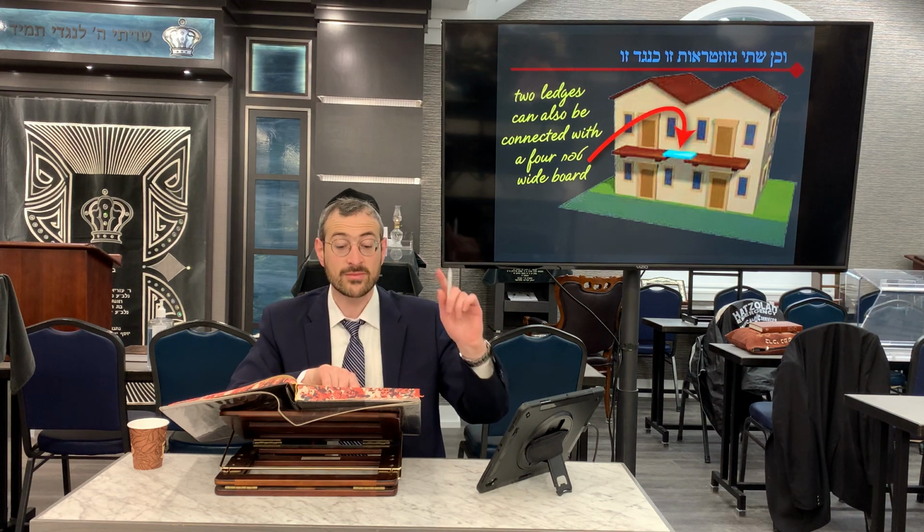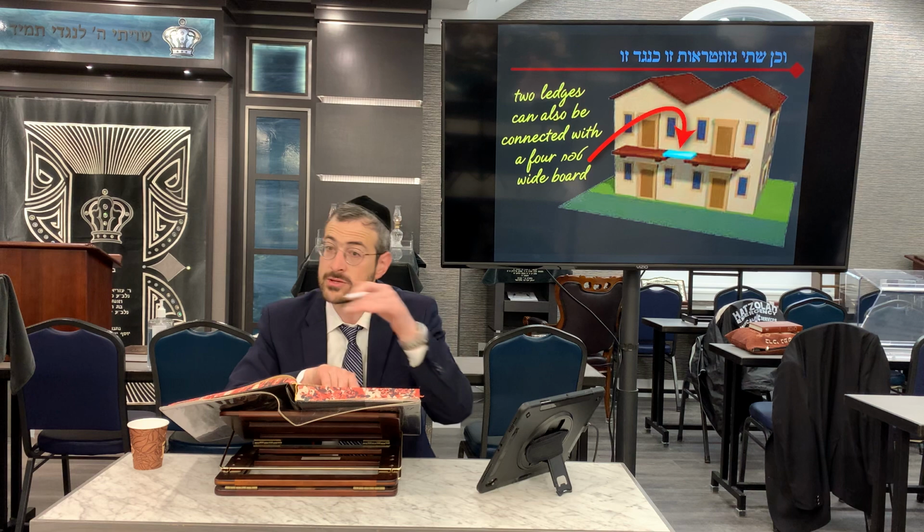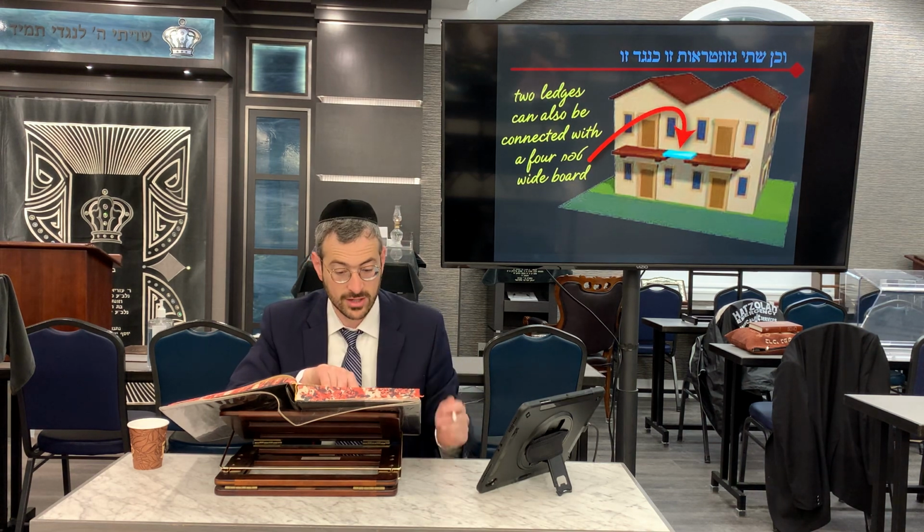And also bezu al mal mezu. It's also not going to work if one is a little bit higher than the other one. It has to be literally side by side, exactly in regard to height and in regard to length.